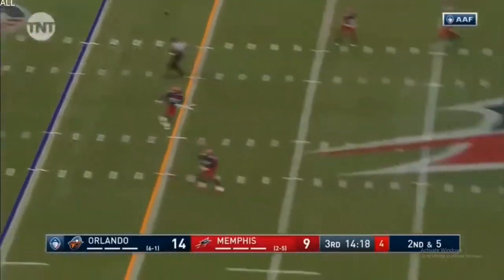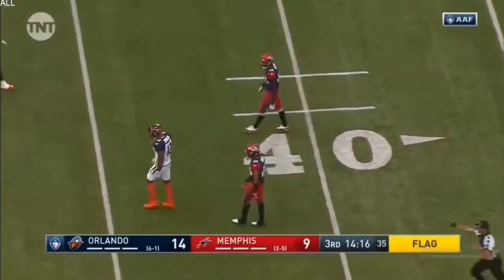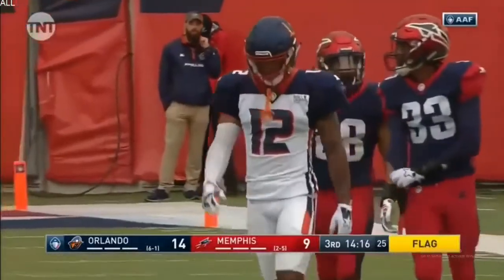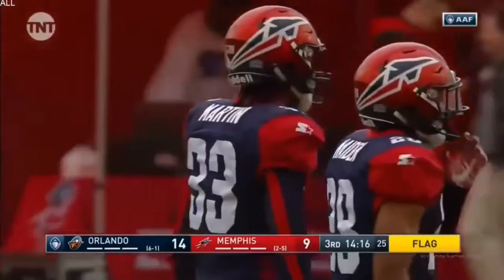Gilbert with plenty of time in the pocket, and the flag was down. It looked like Johnson was wide open, the throw a little short. And once again, attacking the injury at right corner. Defense, number 33. 5-yard penalty, automatic first down.